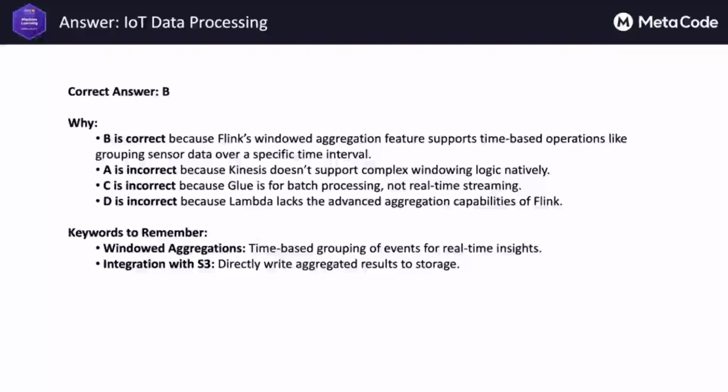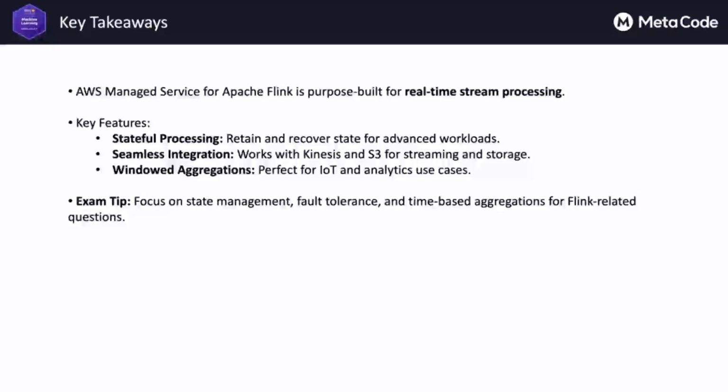So exam questions often test your ability to identify tools that align with the specific requirements, like time-based processing. Keep these key features in mind as you prepare. So now let's summarize what we've learned. Flink on AWS is a robust tool for real-time data processing, enabling low latency and stateful transformation. Key integrations include Kinesis Data Streams, S3, and other AWS services for seamless data pipelines. When preparing for the exam, focus on scenarios where Flink provides a clear advantage, such as running window aggregations or complex transformation. In the next lecture, we'll explore handling machine learning specific data with MapReduce.